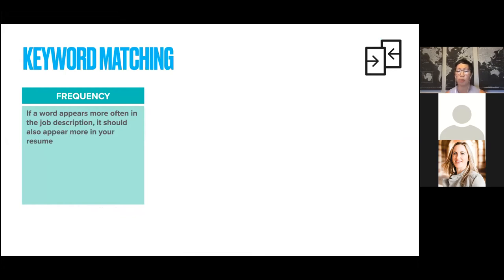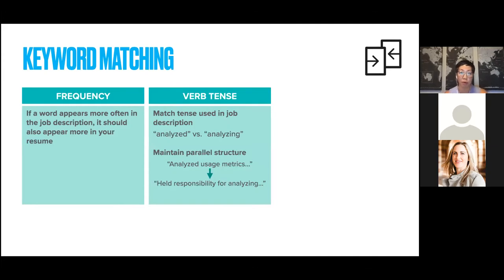Some other things to pay attention to in terms of keyword matching. One is frequency. So if a word appears more often in the job description, you should also try to integrate it more frequently in your resume where it's applicable. And that's just the way that the algorithm is set up, where they want to see similar frequency of keywords. Another thing to pay attention to is verb tense. You really want to match the tense that is being used in the job description.